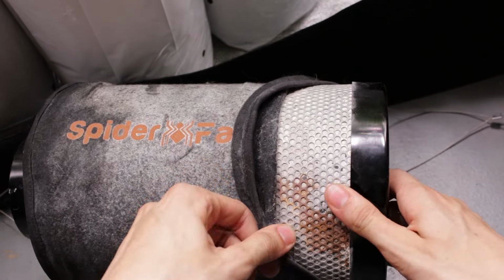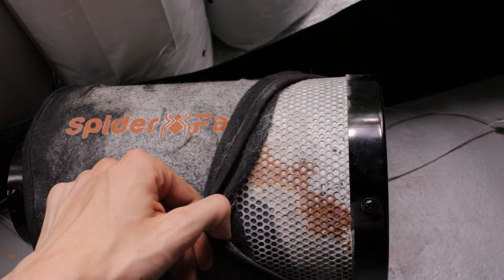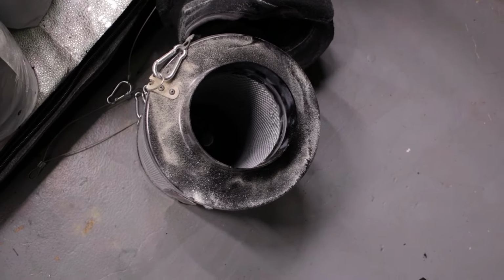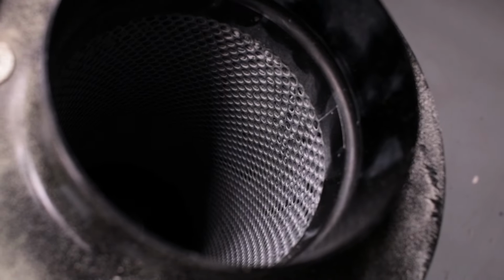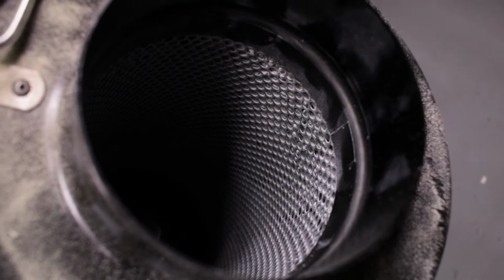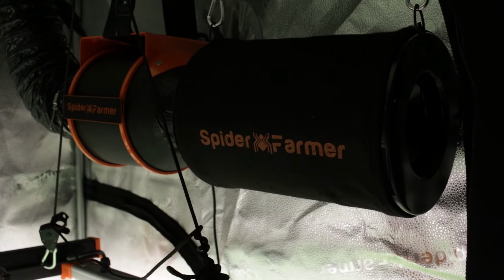My original carbon filter ended up getting completely caked from the salt minerals using tap water and the humidifier. Growmies, I don't even know why I tried using a humidifier with tap water. Don't use tap water. Use distilled or RO.